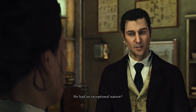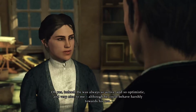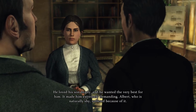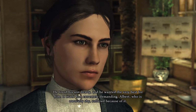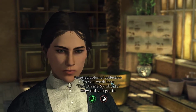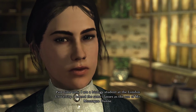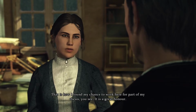He had an exceptional nature? Oh yes, indeed. He was always so active and so optimistic and very nice to me. Although he could behave harshly towards his son. Why so? He loved his son dearly and wanted the very best for him. It made him extremely demanding. Albert, who is naturally shy, suffered because of it. Do you work here? Part-time only. I am a biology student at the London University. I attend the same classes as the son of Mr. Montague Dunn. That is how I found my chance to work here for part of my thesis, you see. It is a great honor.